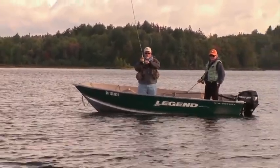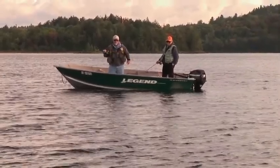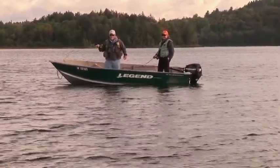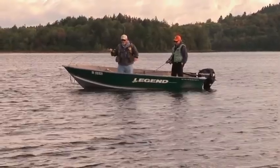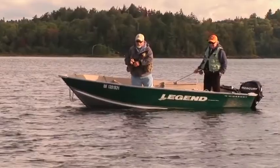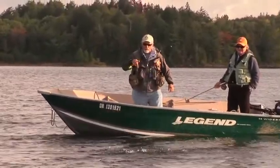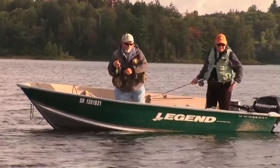Very nice fish. The nice thing about this is it's 20 minutes from Elliot Lake itself. Elliot Lake has some tremendous fishing around it. They've got lakes, they've got rivers, they've got everything you want. Oh, nice. Yeah, baby.